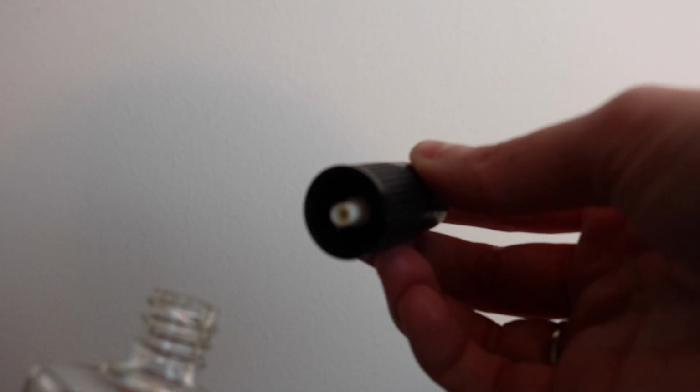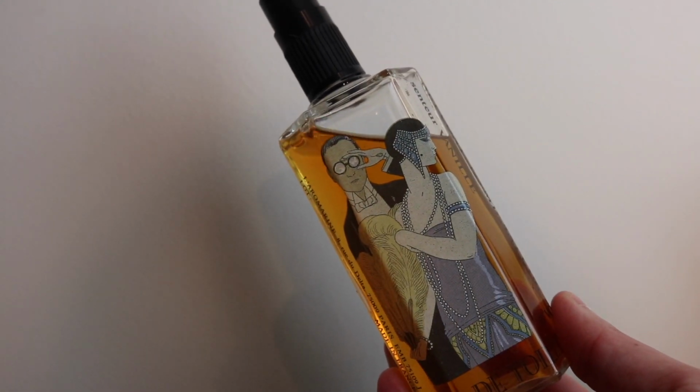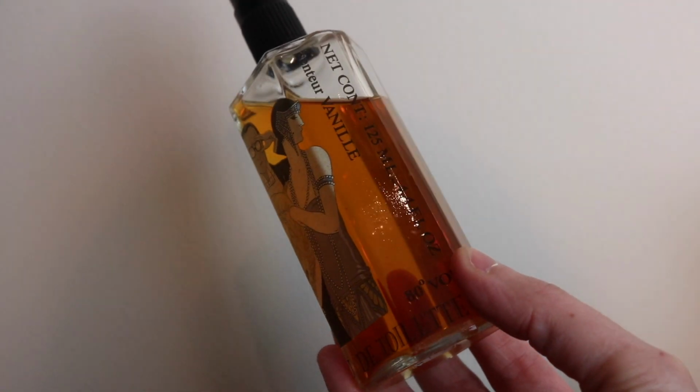So yeah, I keep this in a cool, dark place, and as I run through something, because the problem with this one is whoever sent it did not put in a straw thing to suck the fragrance up through. So I can't spray this one, so I'm going to have to use it to refill something else, which is perfectly fine. It's a vanilla, so it will keep literally forever. So anyways, that is a really beautiful vanilla fragrance that I've got.